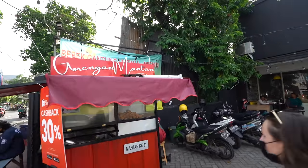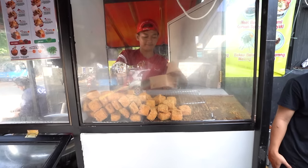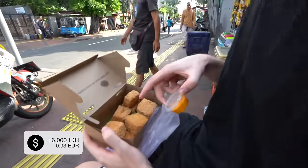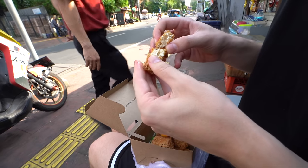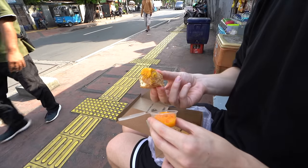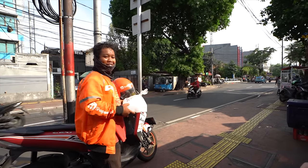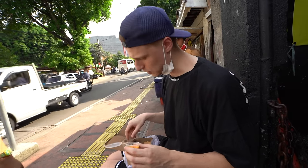Goreng mantan. What is goreng mantan? Comes with a ton of chili, some sauce, and this fried stuff, which I can't identify, but I'm gonna try it. Enak? Enak, Mister. Okay, this is very spicy. It tastes right. I feel some salt, a lot of pedas, a lot of spice here. I'm pretty convinced this is some kind of tofu. It's vegetarian, for sure.